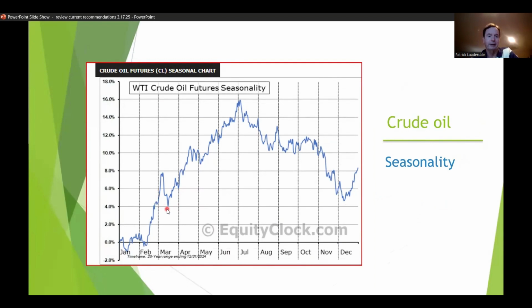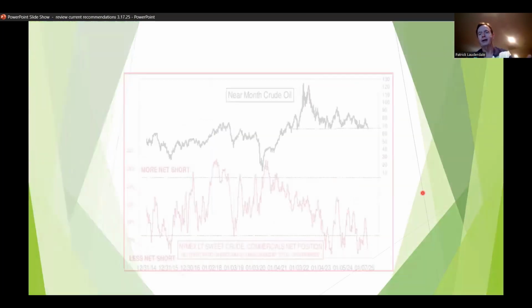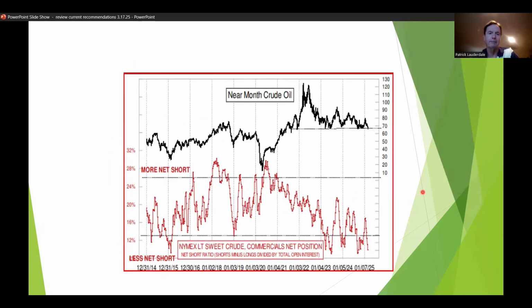Seasonality couldn't look better. It bottomed and had a pullback here in the middle of March. It should go up for a while according to seasonality, but please, seasonality is just a tendency. It doesn't have to follow seasonality, and we've seen that happen in many things. Biggest was the S&P 500 at the end of last year. The Santa Claus rally never happened. But crude oil seasonality is in our favor. I think we'll see energy prices go higher.